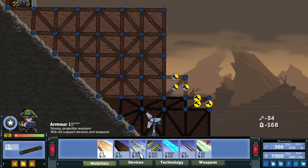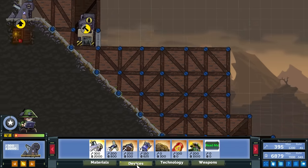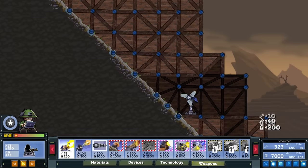Okay, I'm going to build a staircase of things that we can build at the bottom. Targeted strike missiles would be fun. We need some more devices, though. Oh, we have everything, yeah, except the factory. The munitions plant's not quite built.